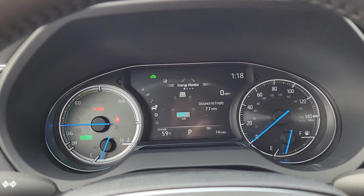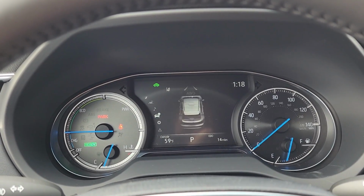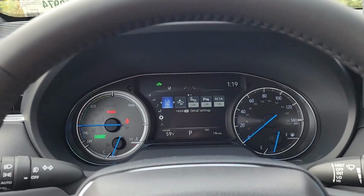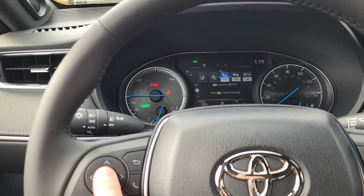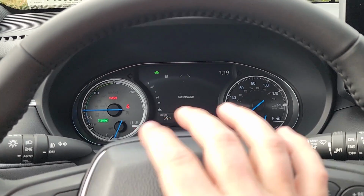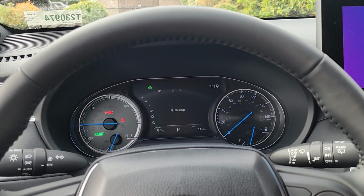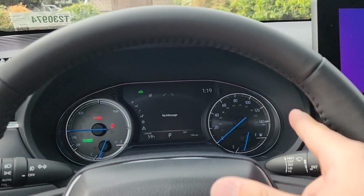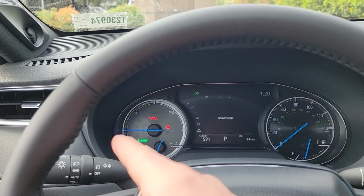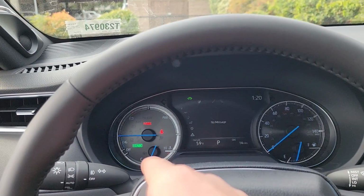The next page has your energy monitor, tire pressure, all-wheel drive system, and safety system status. The next page has all of the settings for the vehicle, so we can hold down on the OK button over here to adjust any of the safety systems. And lastly, the bottom page will display any warning messages if there are any. On the left and right side, we have some old school looking gauges. So the right side just has our speedometer and our fuel, and the left side has our driving indicator. We can tell if we're in charge, eco, or power. There is no tachometer because this is a hybrid, and we also have engine temperature at the bottom.